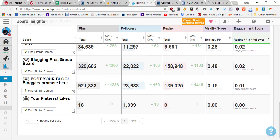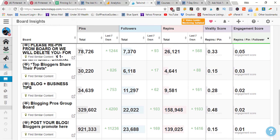So if you have personal boards you want to pin to that you don't want other people to see, you can keep those boards private and Pinterest will not penalize you for that. But only your public boards, really, Pinterest is kind of judging your profile score on.